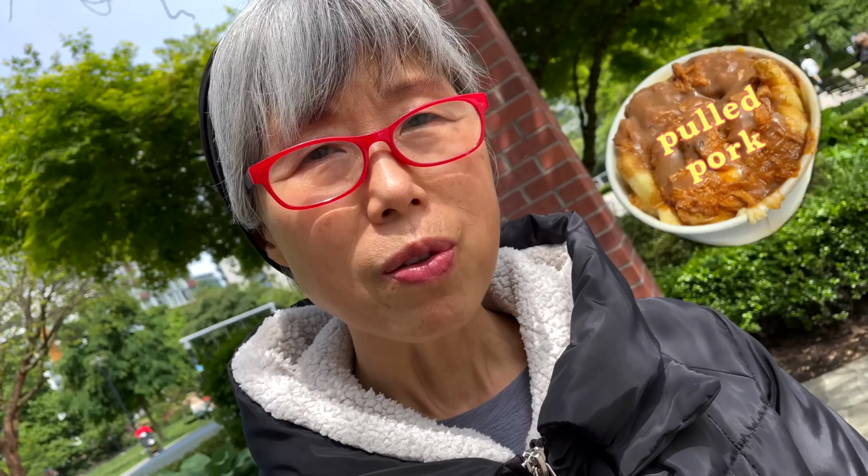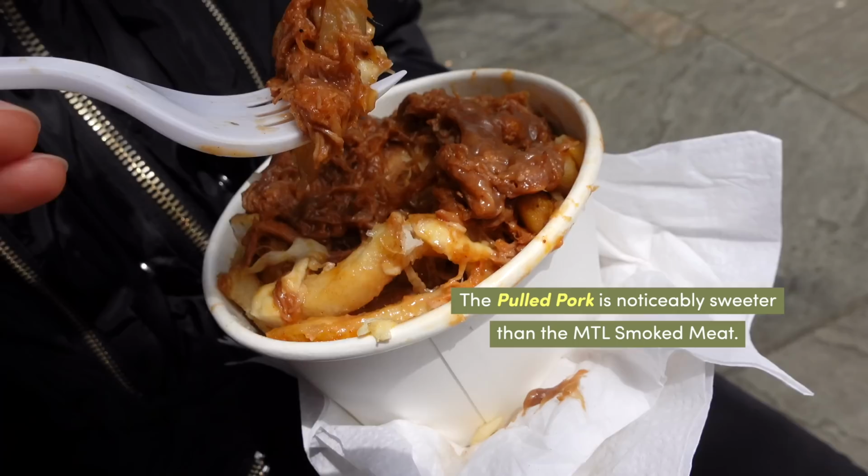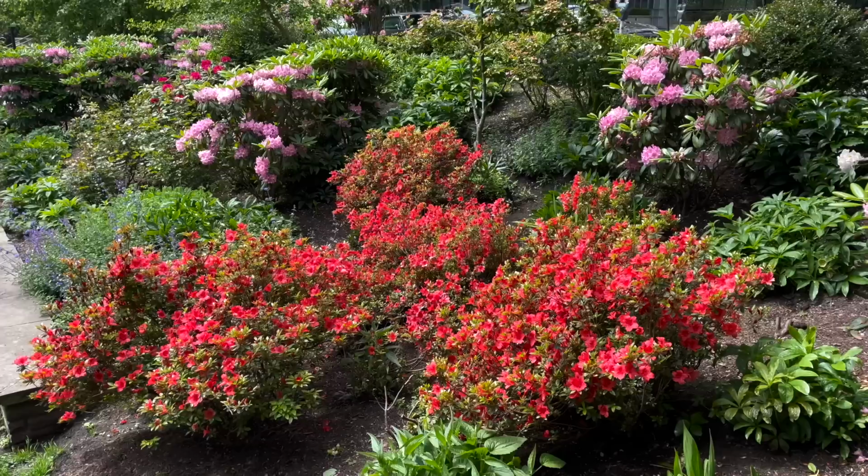Mm-hmm. Why? How so? The first one, there's just too much saltiness in there. Flavor-wise, I prefer the poutine with Montreal-styled smoked meat. The pulled pork though, that one is way softer. Would you say the cheese is squeaky? Very squeaky. Mm. And now, a digestive walk through downtown Vancouver.